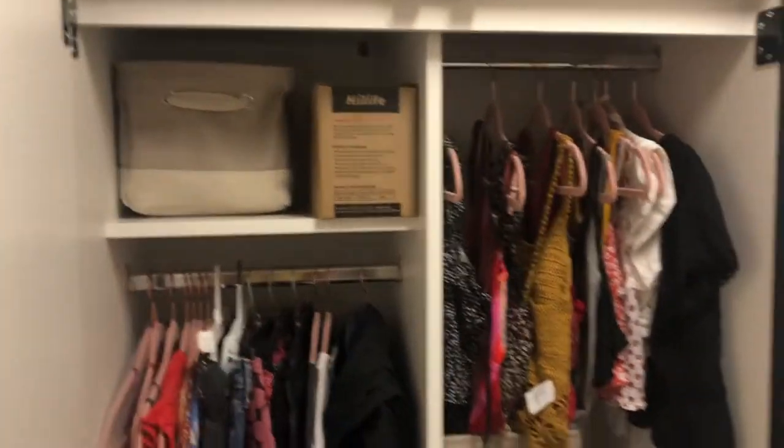Here's the closet. Just have all that kind of stuff in here. It's honestly not too full, which is good. But yeah. Feeling good. Feeling good about it.